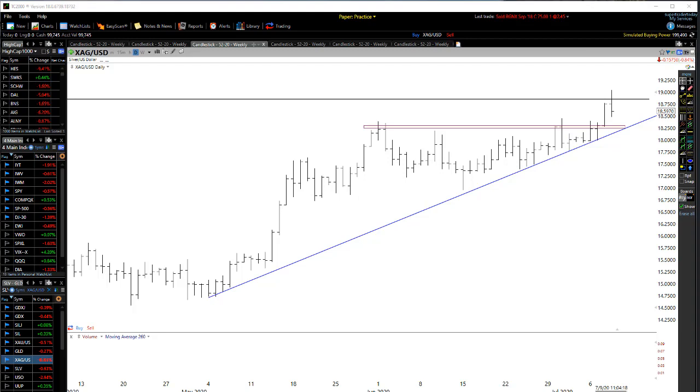Once again, just like with gold, if silver starts to drop below here, then we could be getting ready to see gold and silver have a sharp pullback from here.